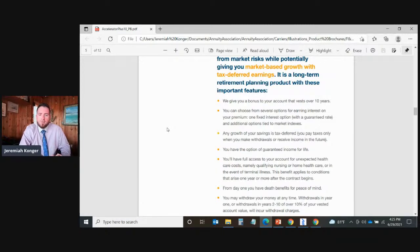And you can choose from several options for earning interest on your premium. One fixed interest option with a guaranteed rate, and additional options tied to market indexes. Any growth of your savings is tax deferred. You pay taxes only when you make withdrawals or receive income in the future.